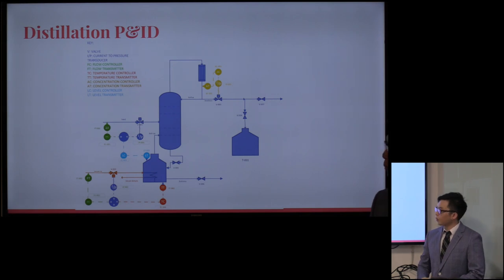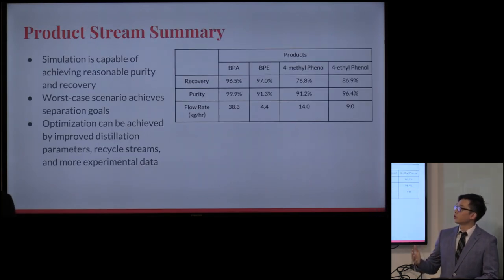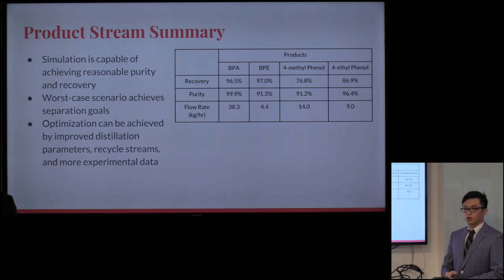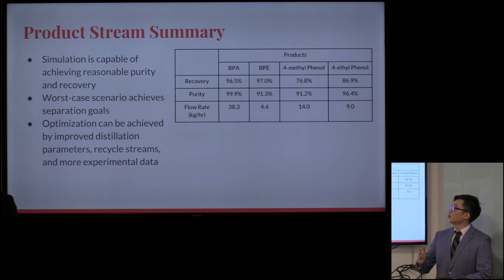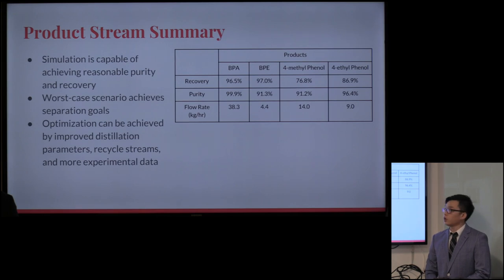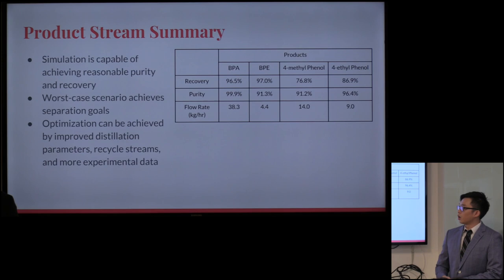So for our product stream summary, we were able to achieve reasonable purity and recovery for this process, with the worst being 76.8% for recovery and the worst for purity at 91.2%. But our target was initially just BPA, and we got 99.9% purity and 96.5% recovery, so that was successful in that portion. Since this works as the worst case scenario and it achieves our technical goals, we can move on to the economic analysis and see if that's also feasible.